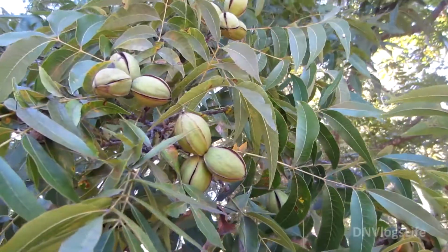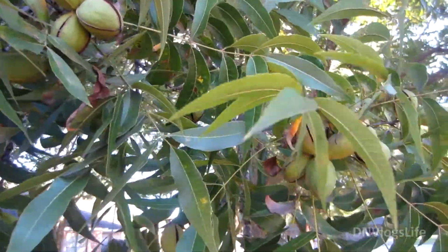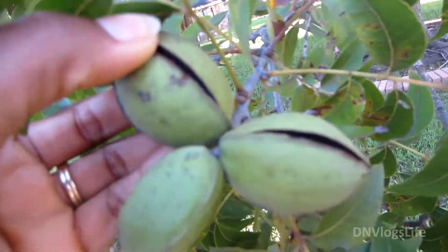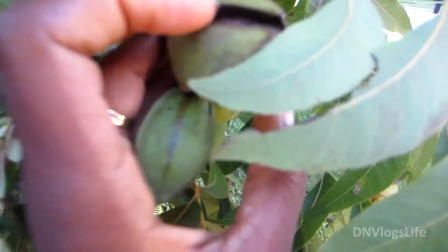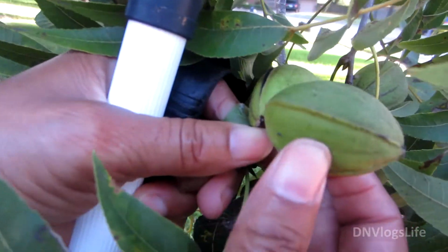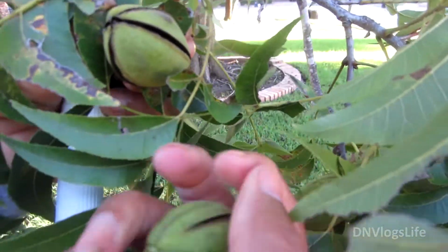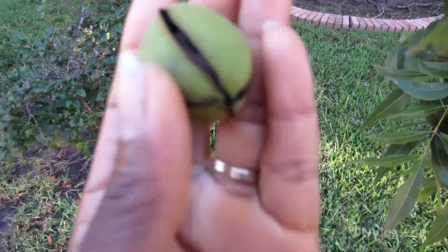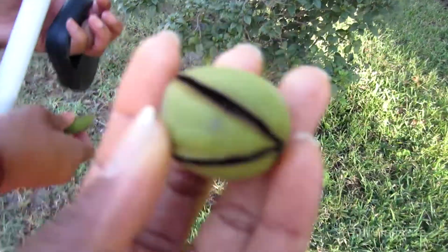Amazing. Now you might wonder, how do you know when they're ripe? When they're ripe, they split. Oh, okay. They split when they're ripe. This one looks as if it's ripe. So what happens is that it splits and then it's ripe. This is the one that's not ready. You can see it's still closed. But this one is nearly ready. Is that one ready? Yeah, that one is ready, so it has split. And then when you open them up, you eat the nut inside. Awesome.